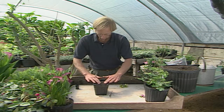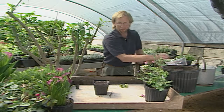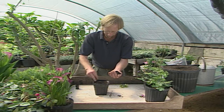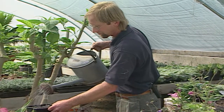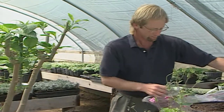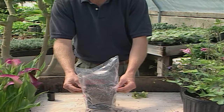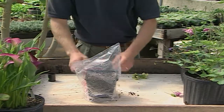And when they're all down, you might want to firm them in, get them seated in there. And then what you want to do is lightly cover them. Try not to bury them too deep. You're just trying to cover the top of them. Give it a little water. And then what I like to do, so you don't have to keep watering it every time it dries out, is cover it with a plastic bag, which will keep the humidity up and kind of create a little greenhouse. And put that in a well-lit area and watch it grow.